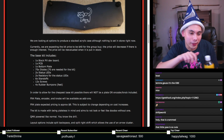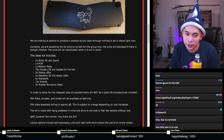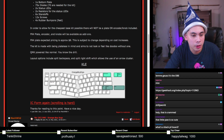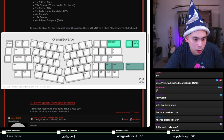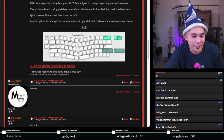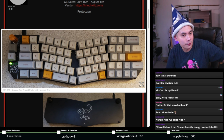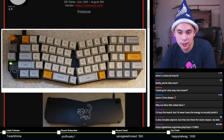Base kit includes one black, oh! I don't see too many black pill boards these days. 75 diodes with 70 that are needed for the kit. Oh my gosh. 2 times resistors for status LEDs, 6 standoffs, rubber bump-ons. Nice. Layouts include split backspace and split right shift, but other than that, no other layouts available. Okay. Nice, I like it. It's cute. But as I've said earlier, I'm not too big on the Aella style keyboard. But if you guys like this board, group buy starts July 16th and ends August 8th.